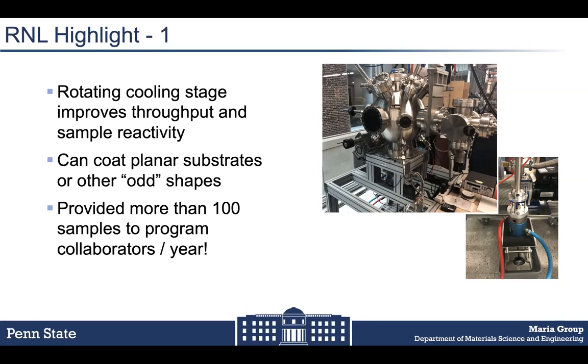that can be prepared as, say, clean interface thermites, as well as prepare them in a rather quick fashion so that we can produce samples quite easily for our collaborators. The system can also coat planar substrates as well as other odd shapes. And we're providing samples to our collaborators at rates of more than 100 samples per year.